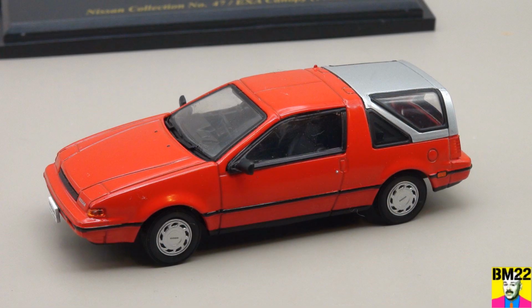And something else I really don't like about this, it's the 1/43 scale. I really don't like that scale. It's smaller, not a fan of that size. You know, I like the 1/24s.